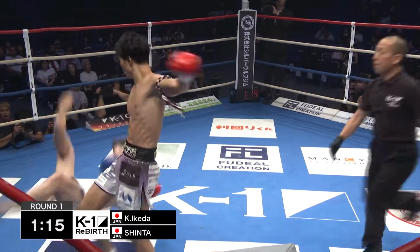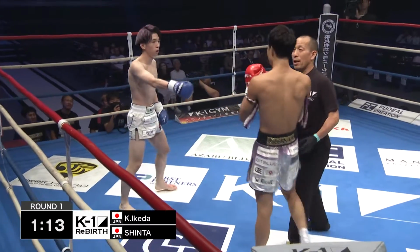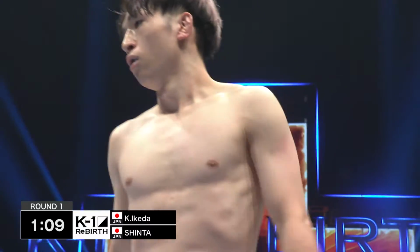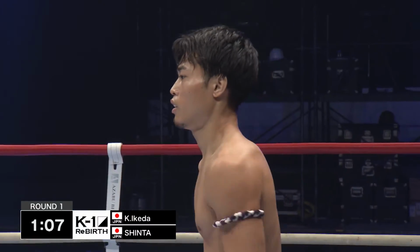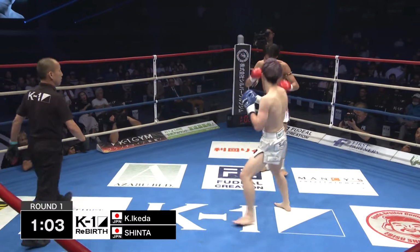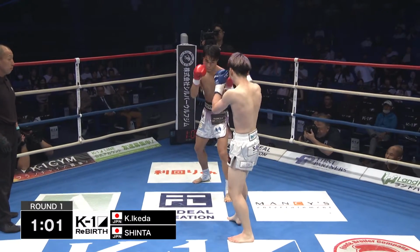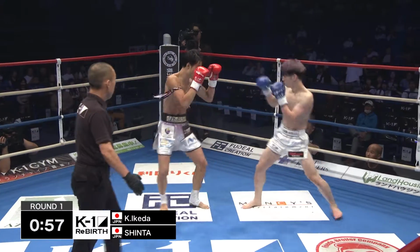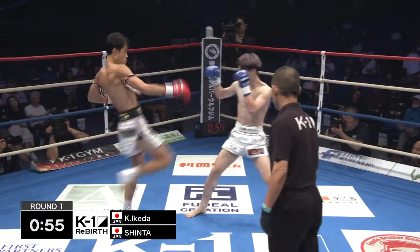Fake and throws a left round kick. A Muay Thai style sweep there. Just a little word from the referee. Shinta not looking too happy about that one, but that's going to happen. Step across outside thigh kick from Shinta. Good double forearms guard against the round kick. Looks for a right hand through the center.